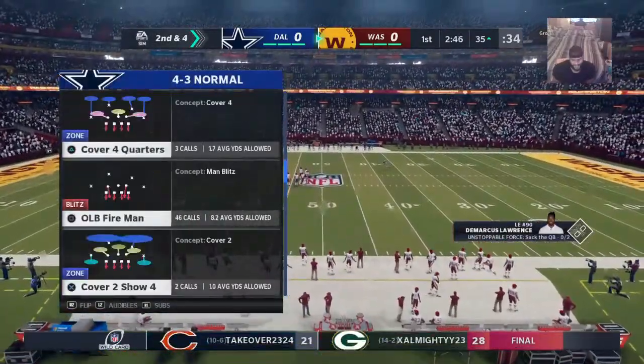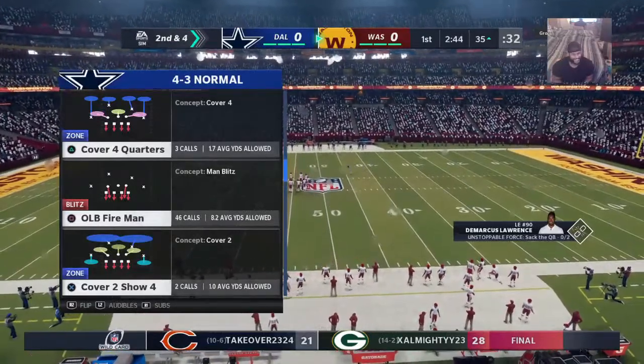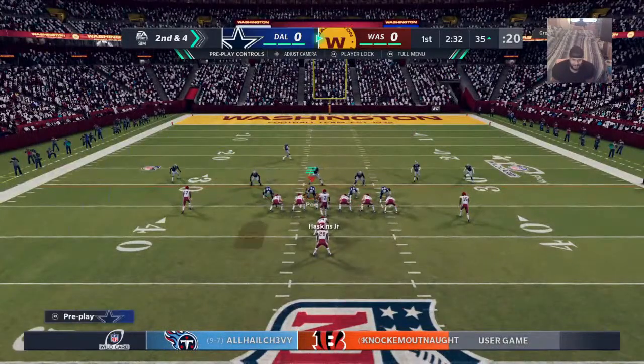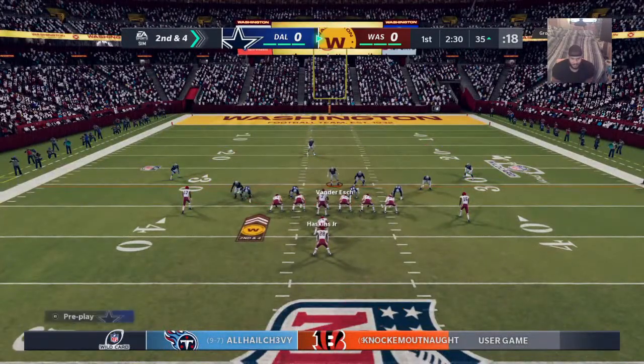He was definitely not on the ground. 1,000% not on the ground. That's a fumble too. Give me mine. Good stuff though. Back to work on 2nd and 4.